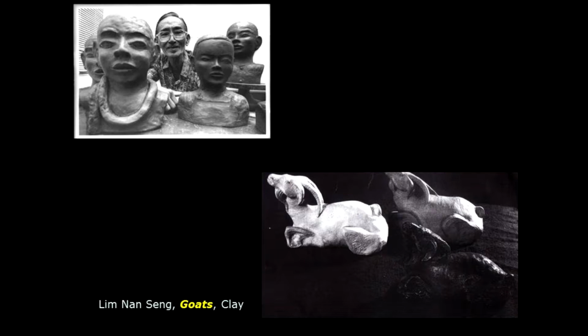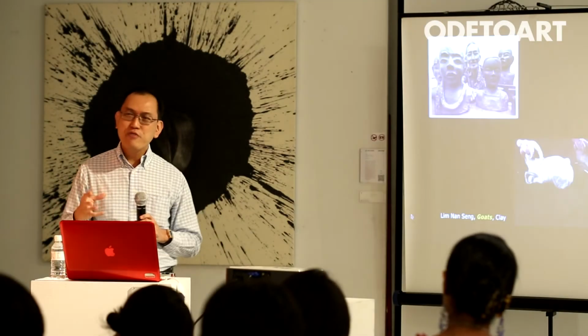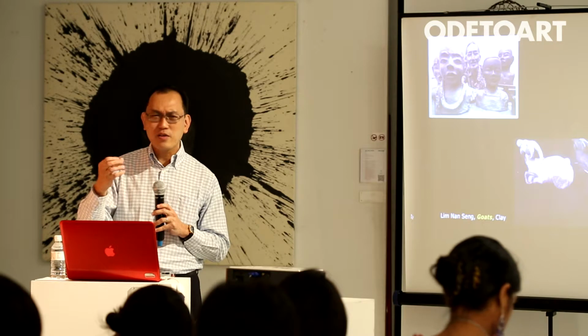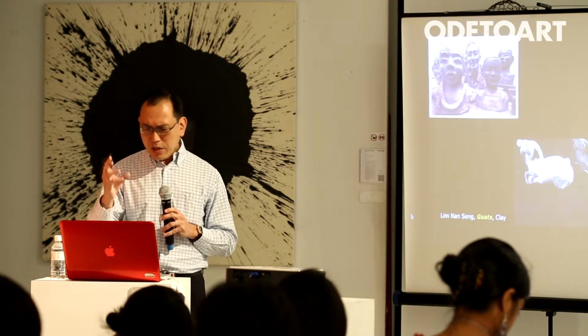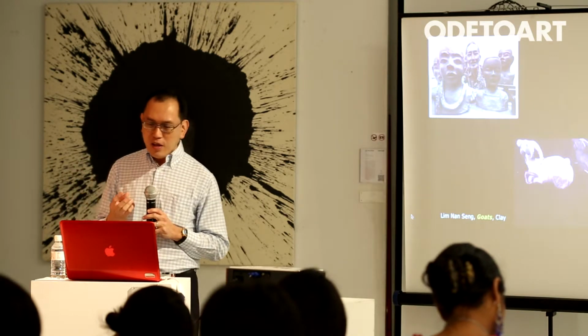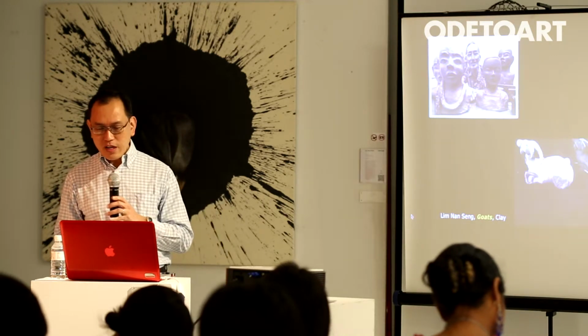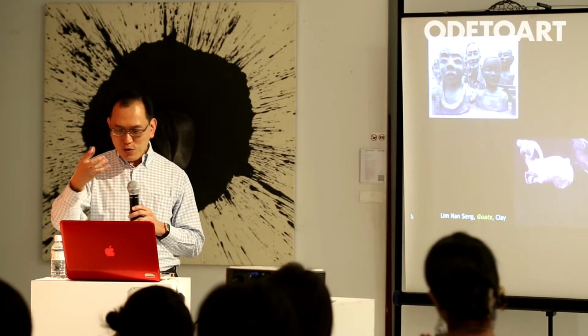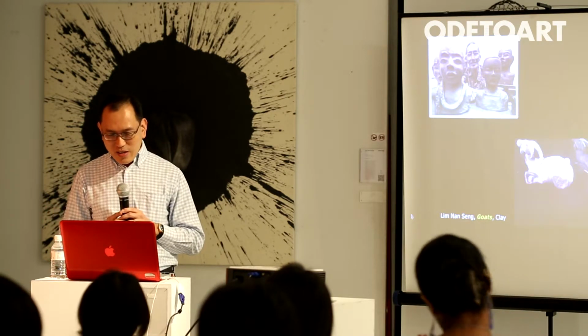And you can see his goats. He used a particular type of clay that was found near the river. It's called the Malayan black river clay, or something like that. So he worked with a particular type of clay, and in fact, his animal sculptures were very popular. We were told that they were very popular with tourists, who used to buy them.